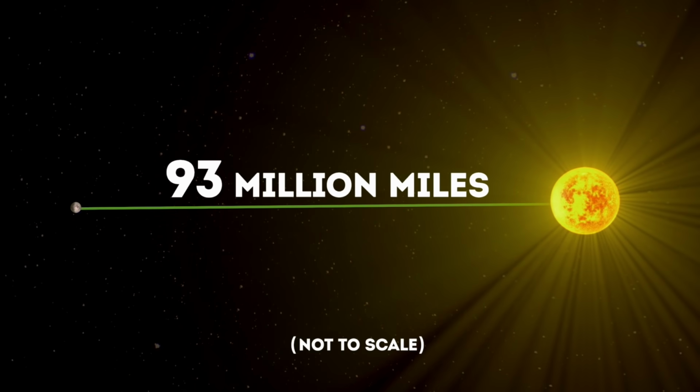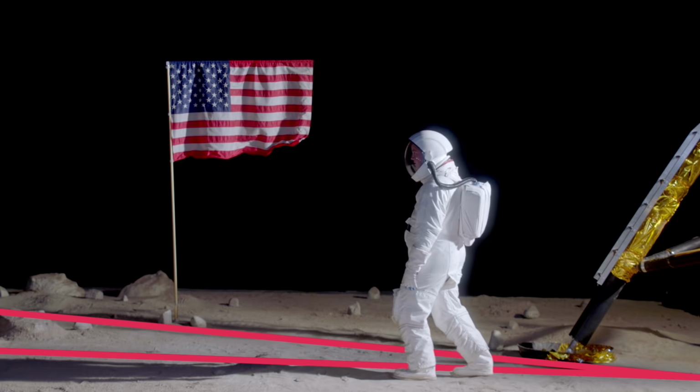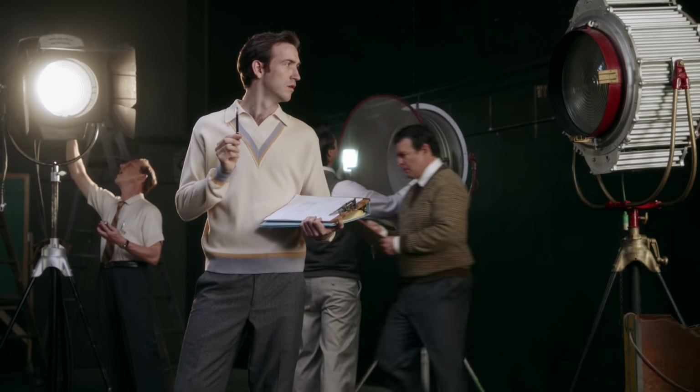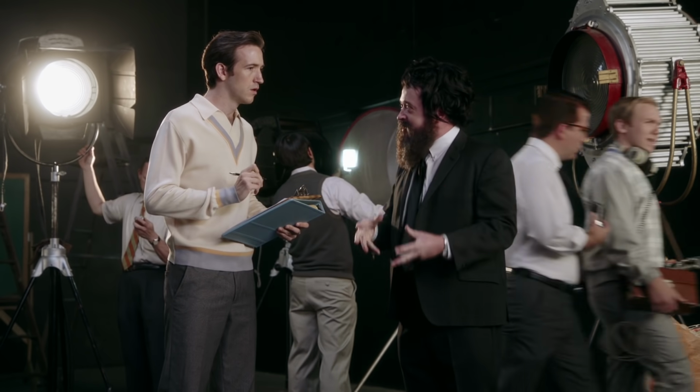But if you try to recreate that same photo using studio lighting, the shadows diverge. Huh. Back in the 60s, the only way to recreate that effect would be to build a wall of millions of laser lights so close together they'd be like pixels on a TV screen. No, no, no, no, no! This lighting is all wrong! I need lasers, Peter, lasers!